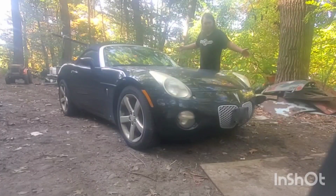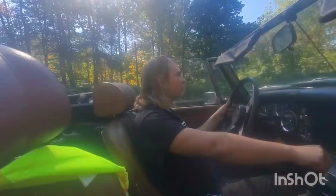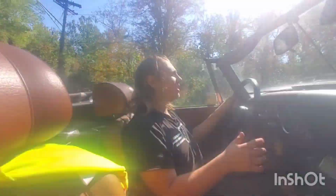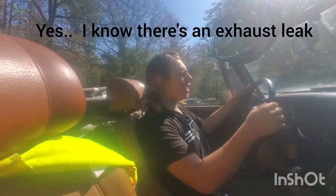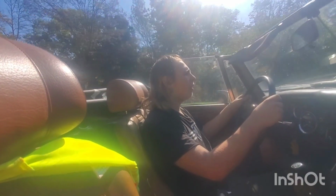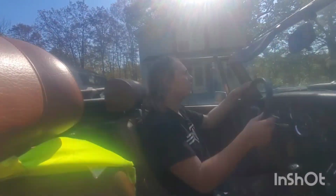So what's the plan with this car? Well, before I tell you, let's go take a look at my current daily driver. So this is my current daily driver. It's a 1974 MG Midget 1275 that I've been driving for about a year and a half daily. And it's a fantastic car, perfectly reliable. I rarely break down, and when I do, I can fix it on the side of the road.